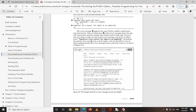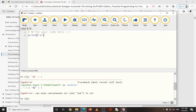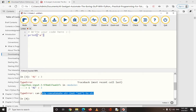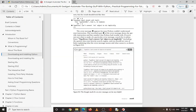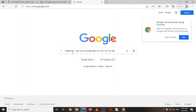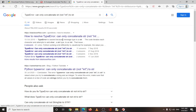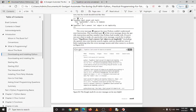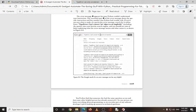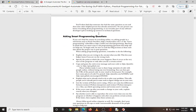So if you search this error, I don't know, we're not getting the same error. Or maybe let's try to search this one instead. Message type is string. Okay, I think because we're adding a quoted constant to a non-quoted constant. Yeah. So I think Google can be our friend in case we encounter errors.